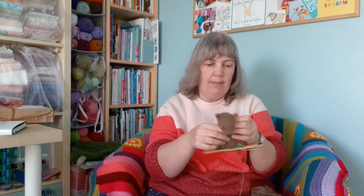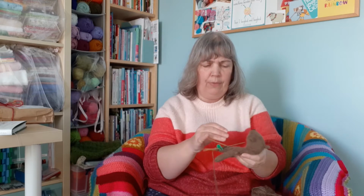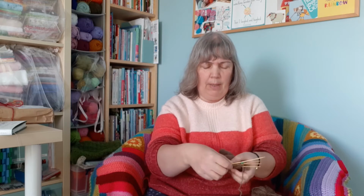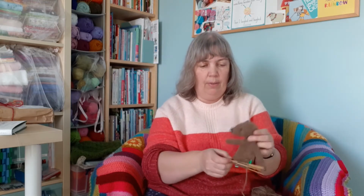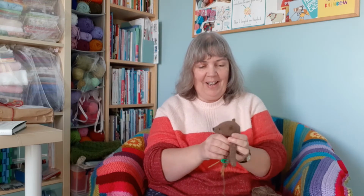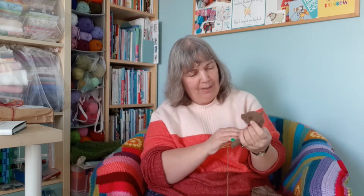I had to graft the ends of the arms together with Kitchener Stitch, and I haven't done any of the other grafting yet, but obviously the bottom of his body, once it's got the legs on, will have to be grafted as well. But I can't wait for him to finish. I'm already in love with him. I absolutely love him. I might change his name. The pattern calls him Tsutsu Bear, which is quite cute, but I think he might have a different name.